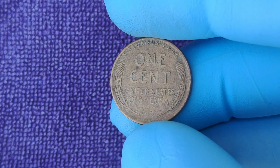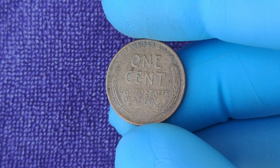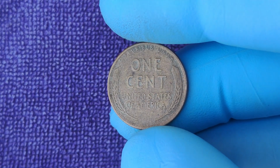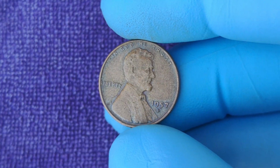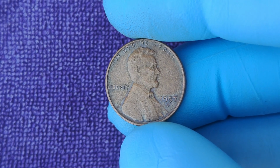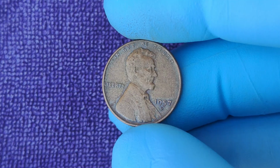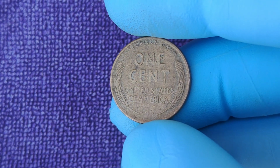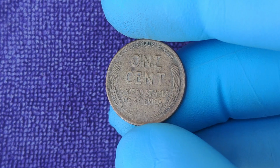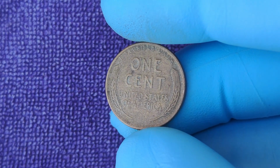In 1957, America was in the heart of the Eisenhower era. Suburban neighborhoods were expanding, televisions were becoming household staples, and the space race was just beginning. These pennies were part of everyday life, exchanged at diners, grocery stores, and movie theaters. That historical connection adds intangible value. Collectors aren't just buying copper. They're buying a piece of mid-century American life.